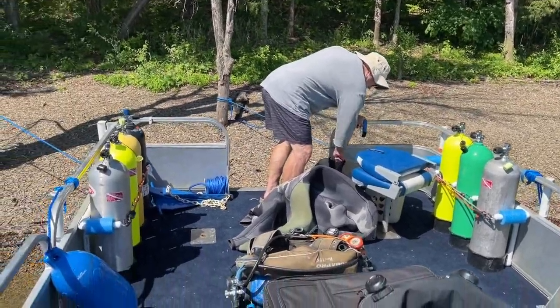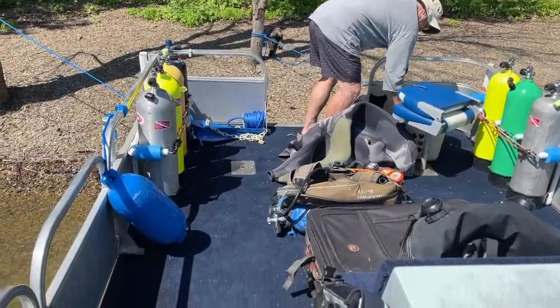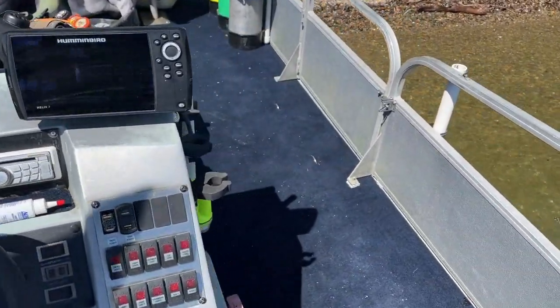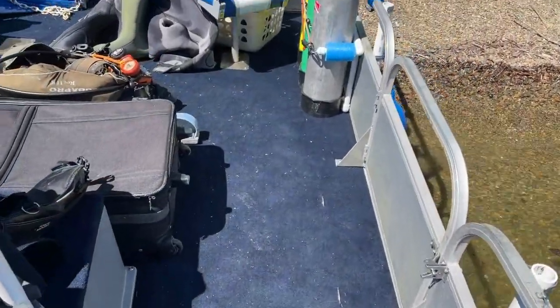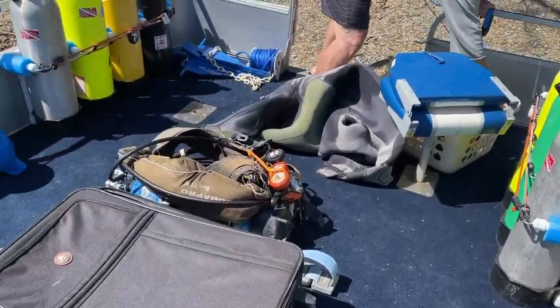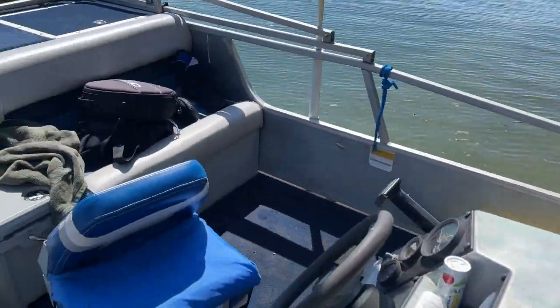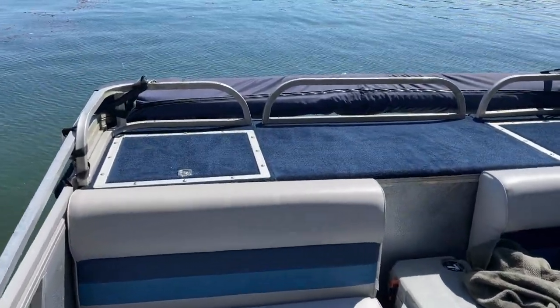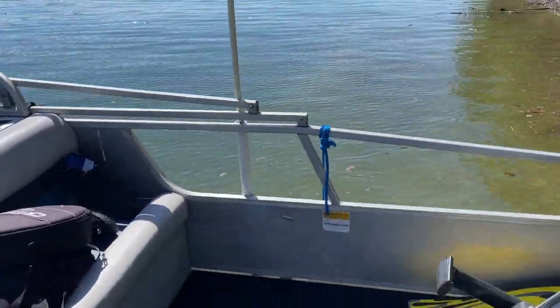Well, me and Steve are getting ready to get in the water here. You can see the boat. Worked all winter on it, putting all new carpet, me and my son-in-law's. And got new seats in it. New upper deck up here. It's all ready for the season.